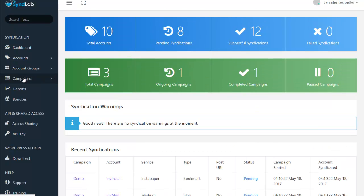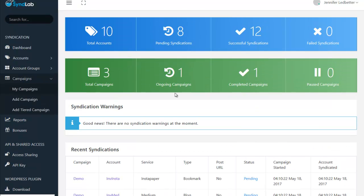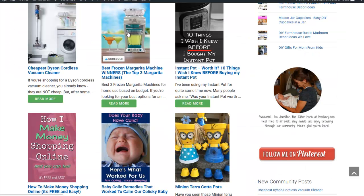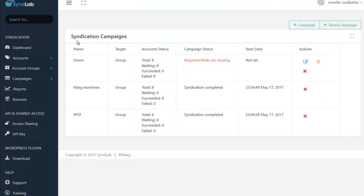And if I go over here to campaigns, I can see my campaigns. And I did one for this. I only had 4 in there to do a quick one. That's the one I forgot to put the links in the social profile, so I had to change that one real quick. And then I did one for, I have this little post over on another site about margarita machines. So I did one for that.